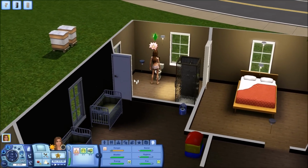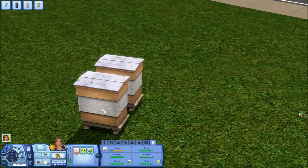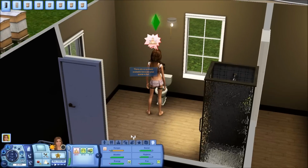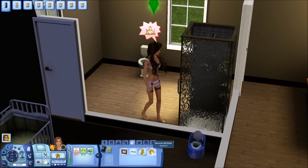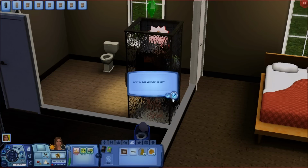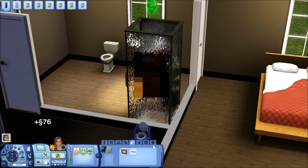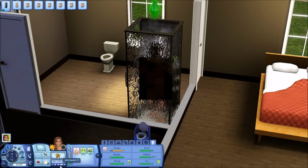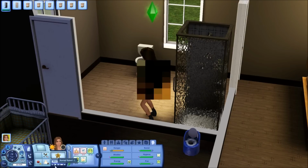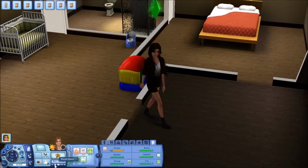Then she's going to go have some cereal, and then we're going to go tend to the bees. So we're going to smoke the box, clean the box, smoke the box, feed the bees, smoke the box, harvest the honey, not the money. I actually got some yesterday. And I done that, so I'm gonna go ahead and sell those, and that is worth 30, and that is worth 76. So obviously this is going to be part of our profit for the moment until we get teenagers in our house to get a part-time job.